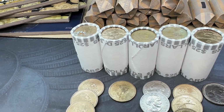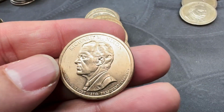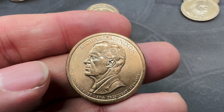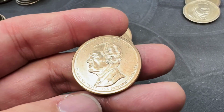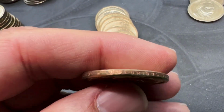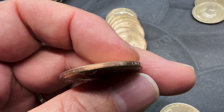So we're into roll number 20, only about a third of the roll left, and we've come across our next find, another Volume 2 book here. We've got a decent looking Richard Nixon, and if I don't already have this one it would definitely go in the book. It's in really decent shape. Edge lettering looks great.